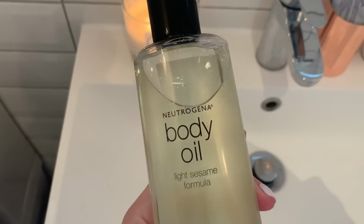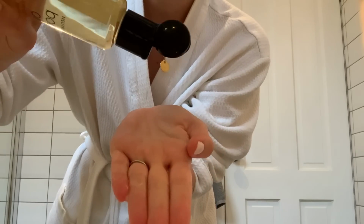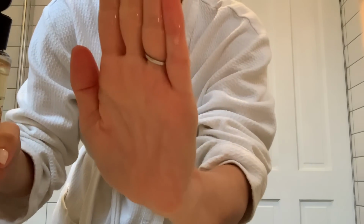Okay, so back to the oil. I applied this. I really wasn't sure how much to use, I'll be honest. Dr. Dray didn't say a particular amount, so I didn't use too much, but I massaged it all over my face before getting into the shower, really concentrating on my eyes, breaking down mascara and things like that, and of course, my SPF.